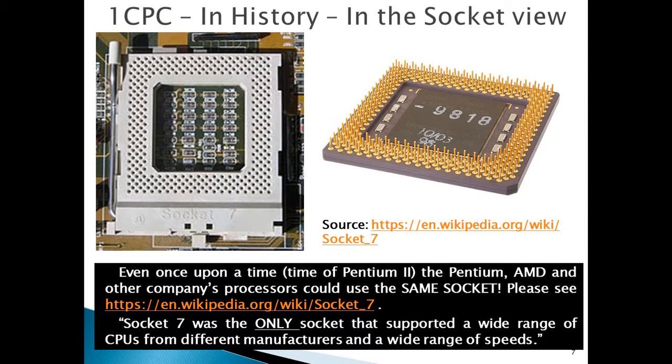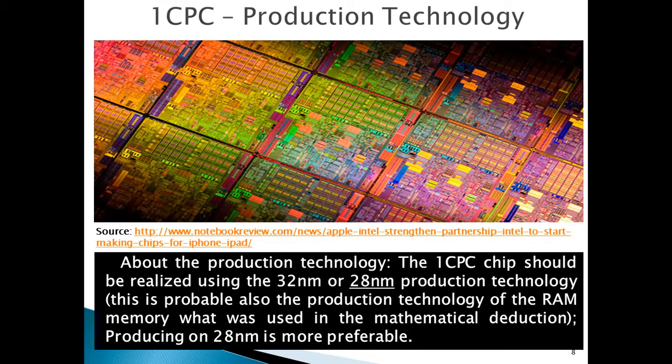One CPC in history in the socket view. Even once upon a time, in the days of Pentium 2, the Pentium, AMD and other companies' processors could use the same socket. Please see the next link. Socket 7 was the only socket that supported a wide range of CPUs from different manufacturers and a wide range of speeds.